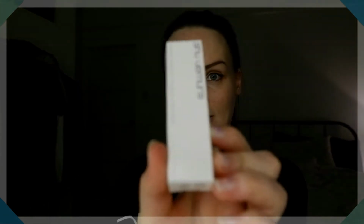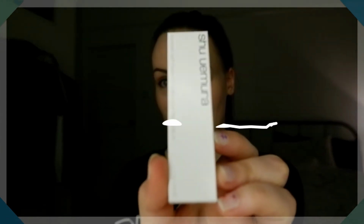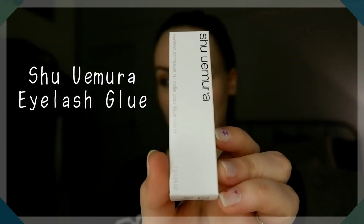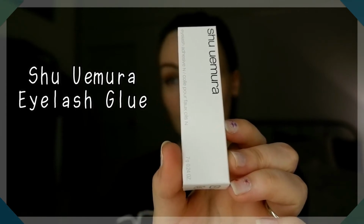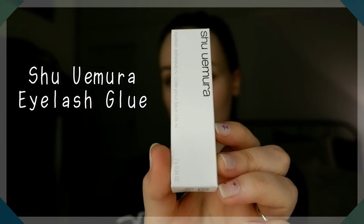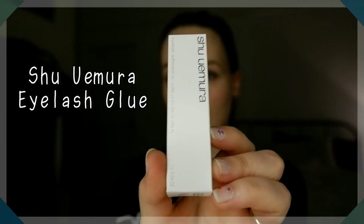To go with my lashes, obviously you need some good eyelash glue, and I think I got the best one you can. This is Shiseido's eyelash glue, or eyelash adhesive. I've heard a lot of good things about this one. Obviously you can get eyelash glue anywhere, but Shiseido is a proper OG brand, and actually surprisingly cheap as well. I think I paid £4.50 for these on Yesstyle, so I'm quite happy with this. I'm going to try the lashes later and see how they do.